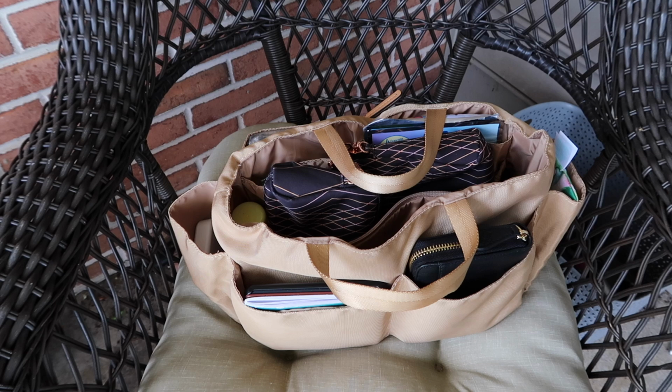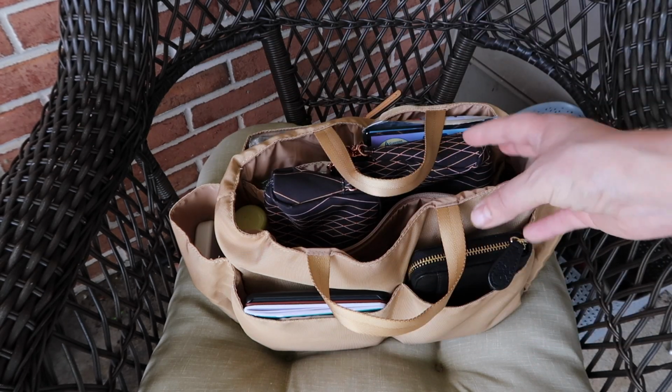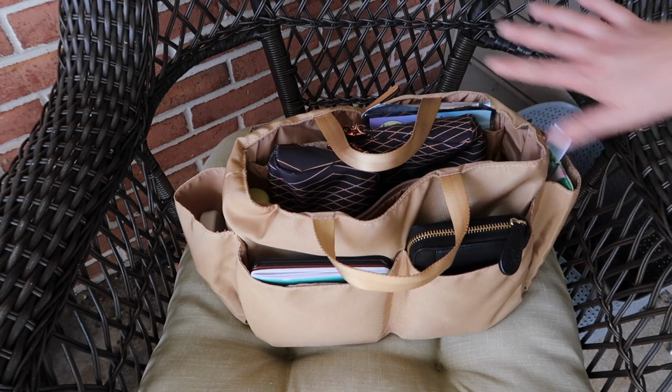Sometimes when I watch packing videos, people have like cups in this front pocket, and it just distorts the shape of the insert, which makes it kind of collapse in on itself and be weird. So if you want to try packing with this insert, I would recommend doing it this way.